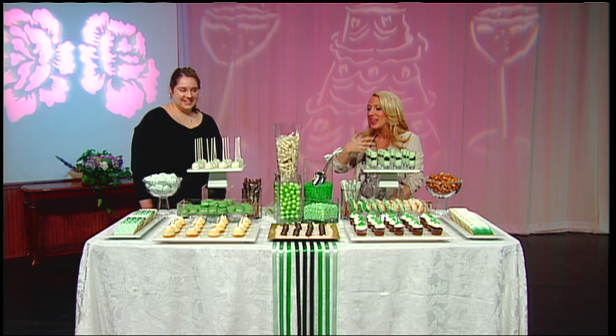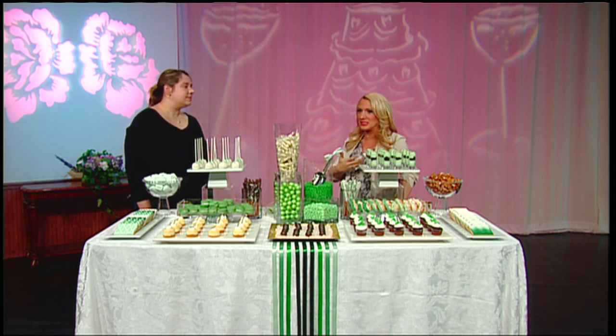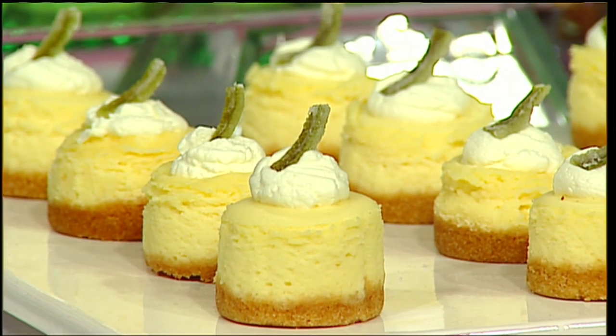Absolutely beautiful. So this is really something that you're seeing more and more at weddings. People are putting out these dessert displays. Why is this such a great idea? Well, it's a great idea because you give guests so many choices. There's a little something for everyone. It also brings in a beautiful decor element to your reception. It's stylized to match the theme, the colors of the wedding, and your preferences for desserts.